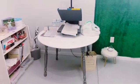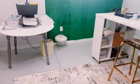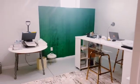The heat press was definitely not a part of my office plans, but we decided to sell t-shirts and stuff for my organization, so I needed to be able to put the heat press in there. So here is the office.